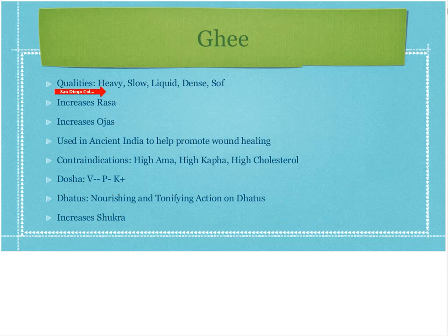What are the qualities? Heavy, slow, liquid, dense, it's soft. Typo here.